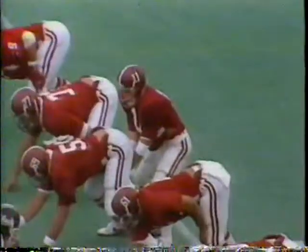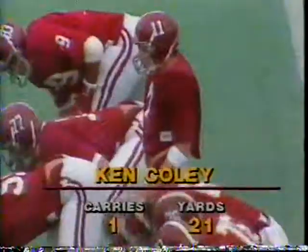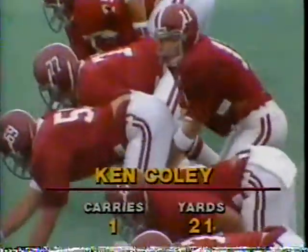No matter who they put in there, they all look like they run the option the same way. I mean, these kids are really poised. It's incredible. Now he realizes, hey, they got a lot of room on the outside. Good blocking in front of me. Sprung the hole. Get what I can. Alabama today has used Don Jacobs, Alan Gray, Walter Lewis, and now Ken Coley. I think I'm next. First down from the 33.